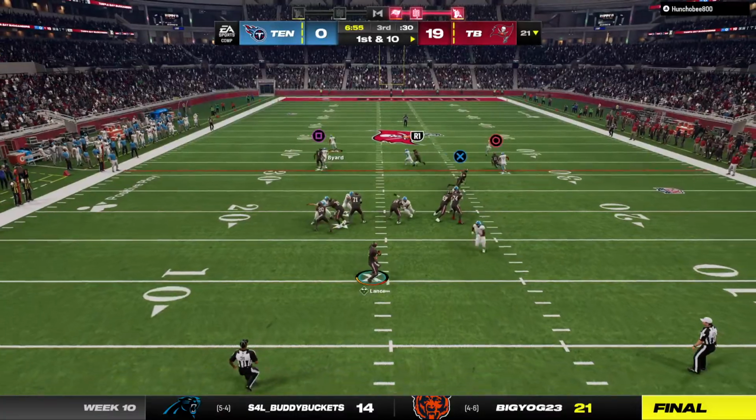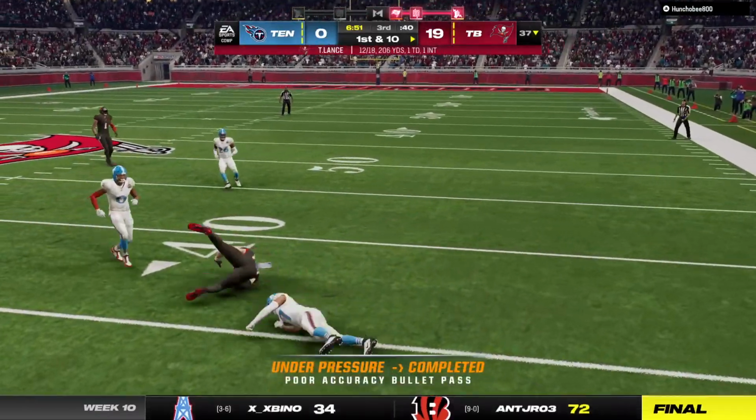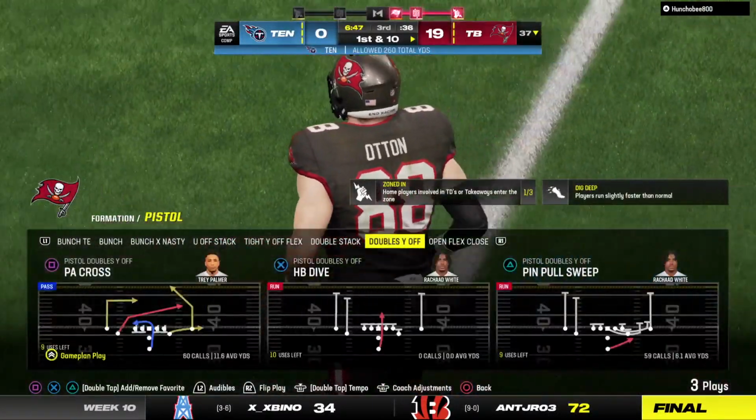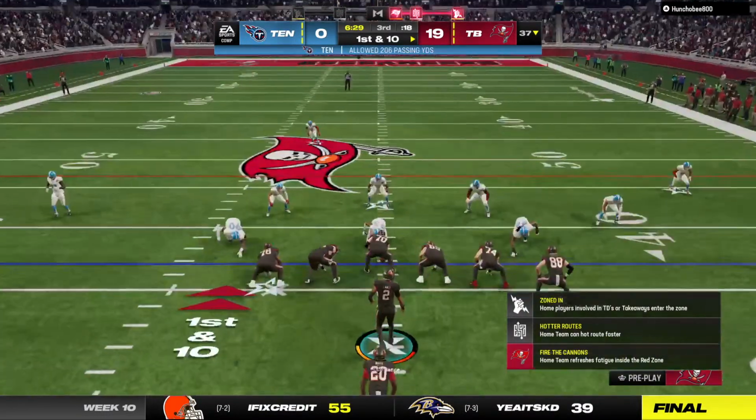Throwing on 1st down is Lance. He's got Otten on the out route. And they're able to get this one across the 35. 15 yards is the pickup there, and the drive starting very nicely. 1st down.